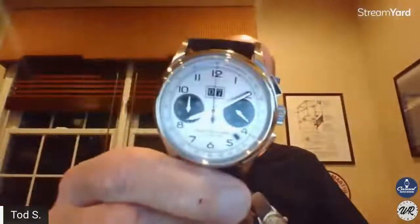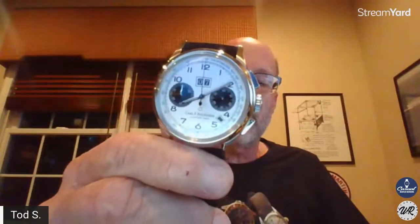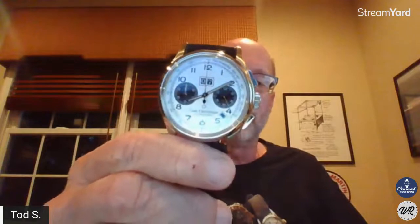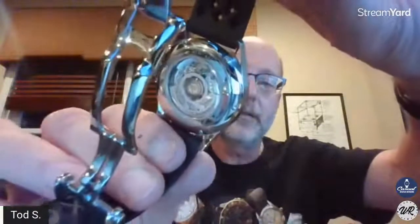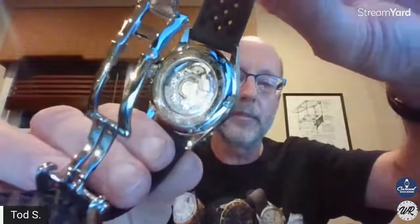It's very similar in construction. That's the base movement of the Carl F. Bucherer Manero, that's a new one, flyback annual calendar. God, that thing's nice. You can see they've done a pretty good job decorating it. It's hard to really pick up here.